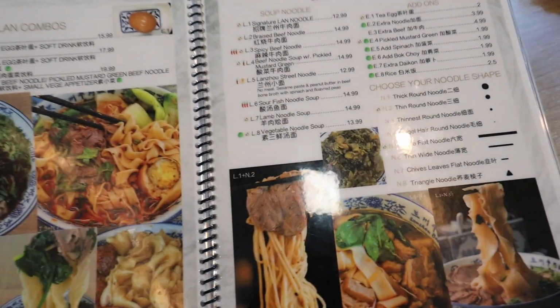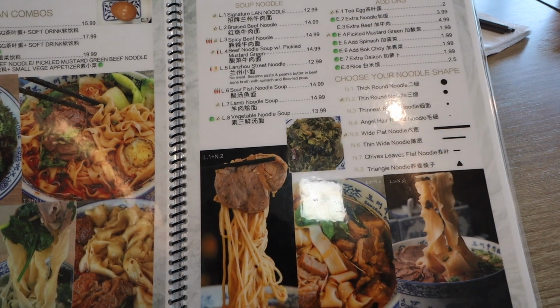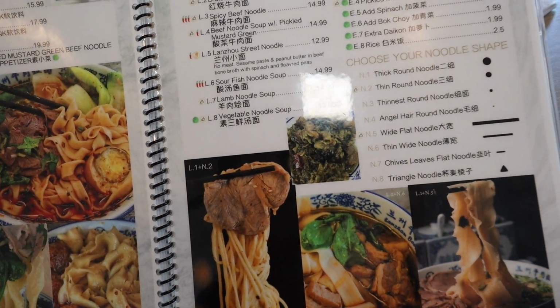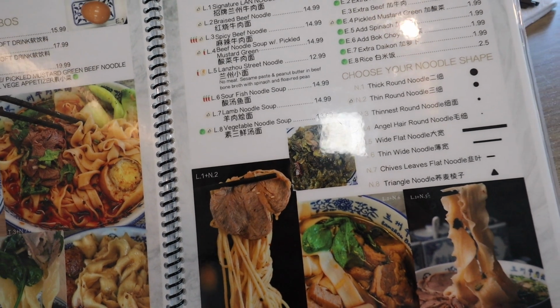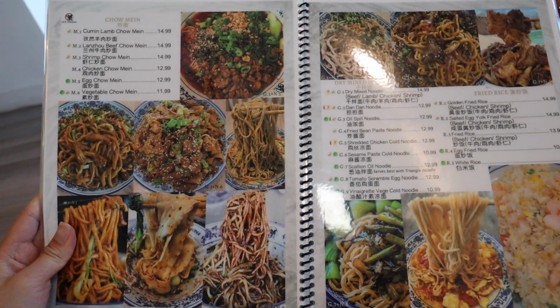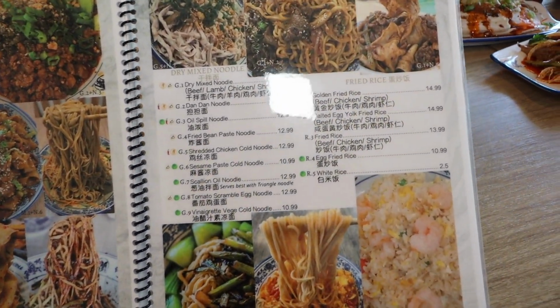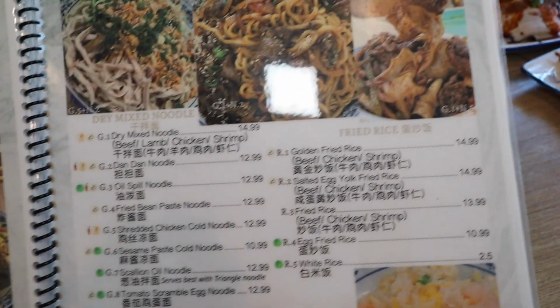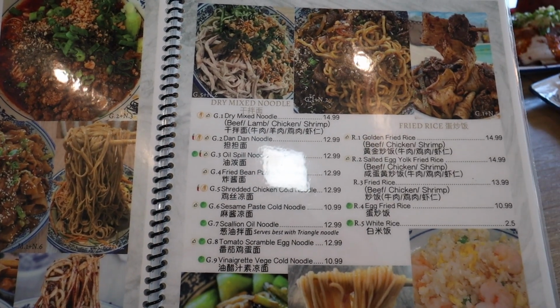And these are their noodle dishes. So if you come here, you definitely got to get their noodles because they hand make their noodles. They're so fresh. I'm getting the braised beef noodle and the spicy beef noodle. And then they also have some stir-fry noodles here. So what I'm going to be getting is this right here. This looks really good, this photo right here. And that is the dry mixed noodle, and we're getting beef as the protein.